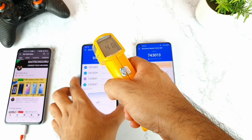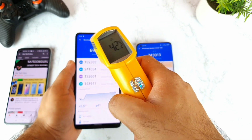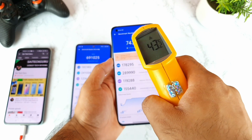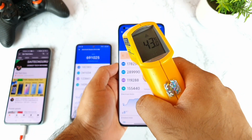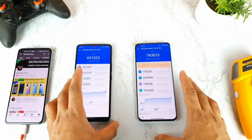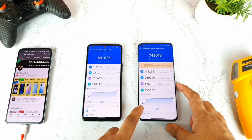Before that, let me first check the temperatures. I forgot to check that first. So 42 degrees right now. It went up to 42 degrees in this iQOO 7 device, and the Mi11 is at 43.2. So definitely I need to do the CPU throttling test as well on this phone. There seem to be some heating problems in the Snapdragon 888 chipset, maybe in this Mi11 particularly. It went up to 43 degrees, friends, and you can see the increase in temperatures.